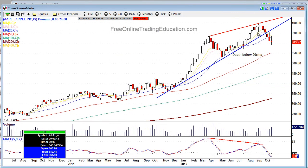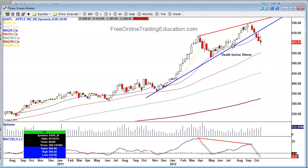Apple on the weekly is just crashing and burning. Remember the rising wedge we've been talking about? You know, death below the 20 simple moving average on the weekly, and we are there. But we're so overextended here, we might get that kiss of death. Kiss of death would be a rally, touch that line, which was acting as support, acting now as resistance, and then it crashes. That would give us what's called a head and shoulders trend reversal on Apple.